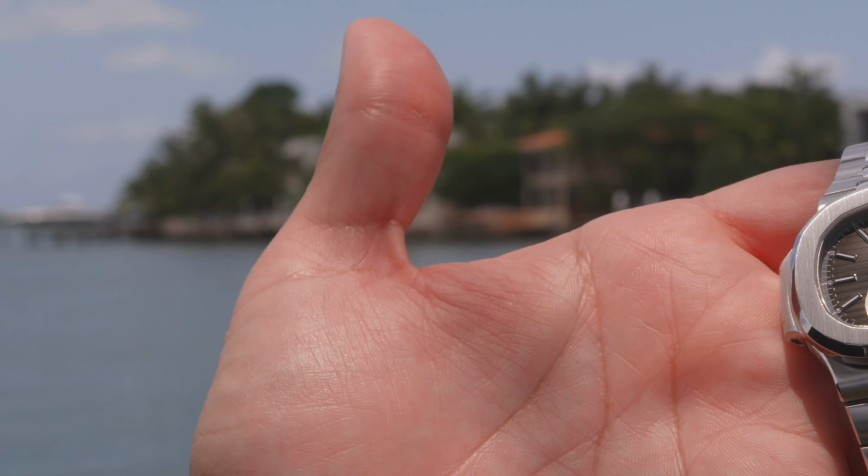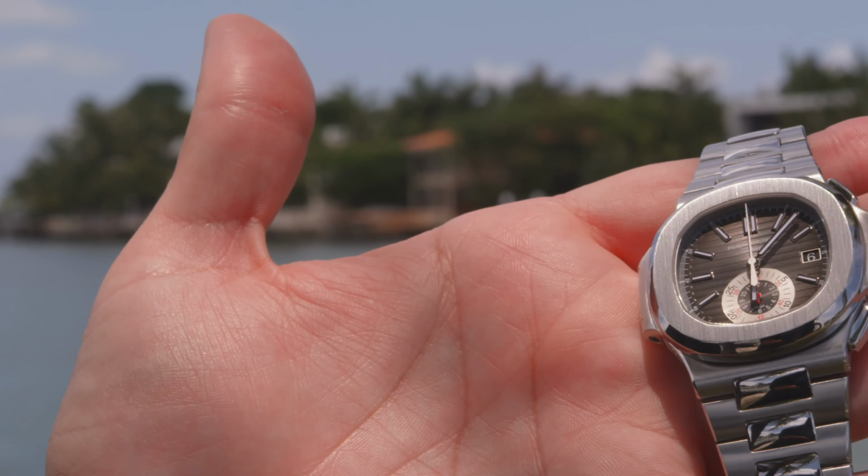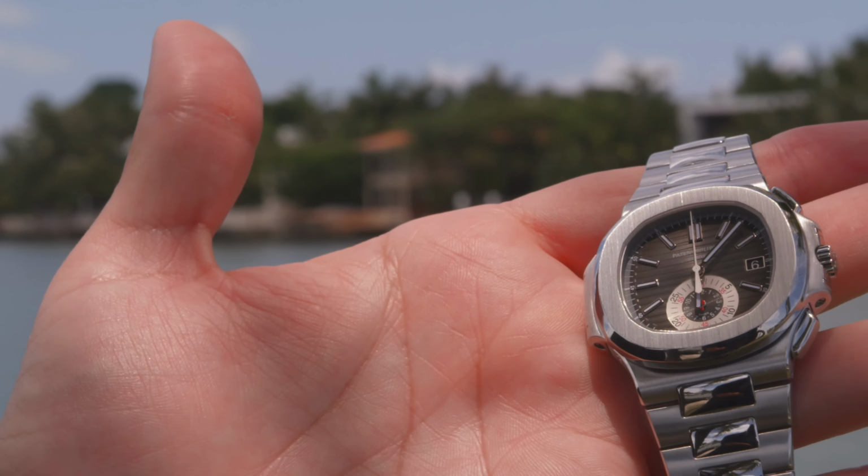For me, it's one of my favorite chronos. You can't go wrong with that single register where it has both needles in one dial. For me, it was genius, balances out the whole dial, and it gives the 5980 its unique look.